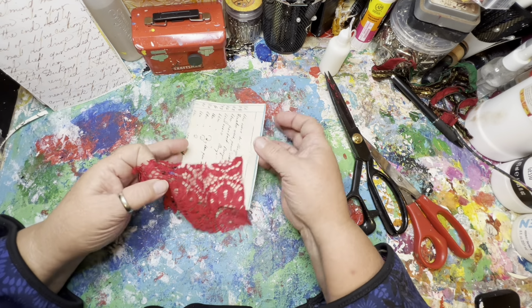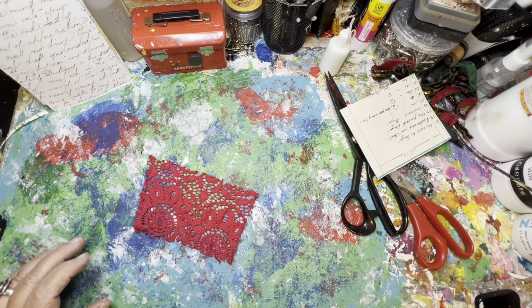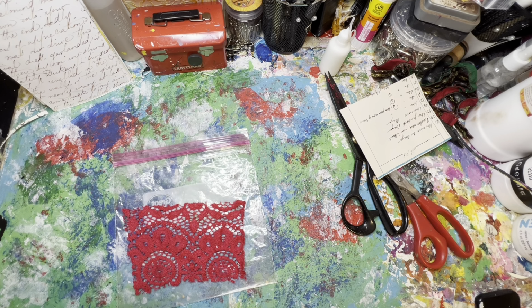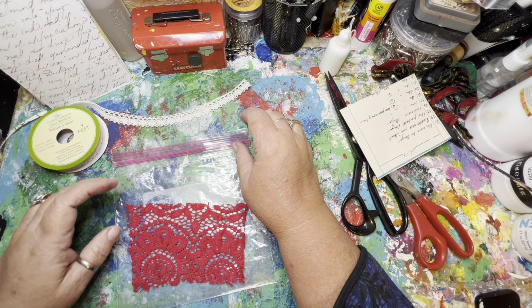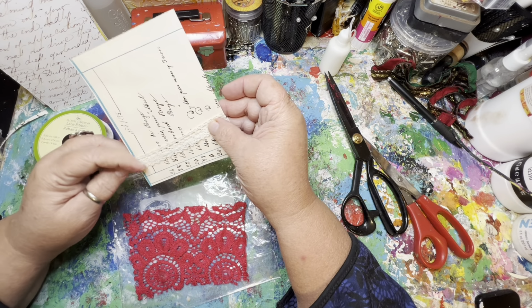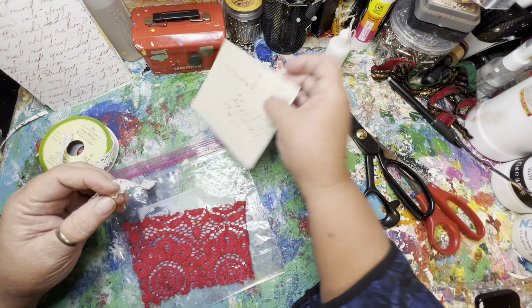Do we need a piece of trim up there? At the top, maybe. Maybe we do. Trim. How about a little piece of white lace or cream colored lace? We would only need it as wide as the card. It wouldn't need to wrap around, be on the wraparound part.